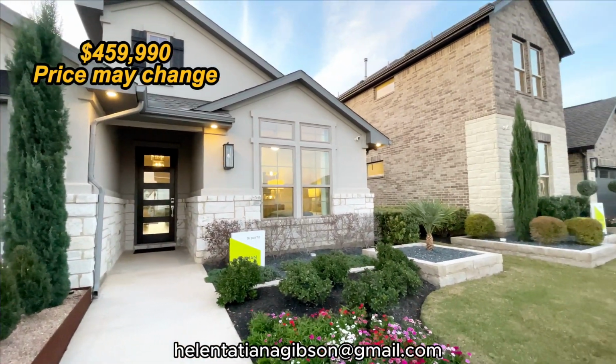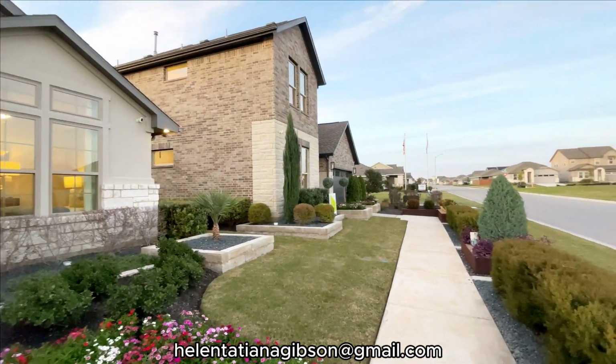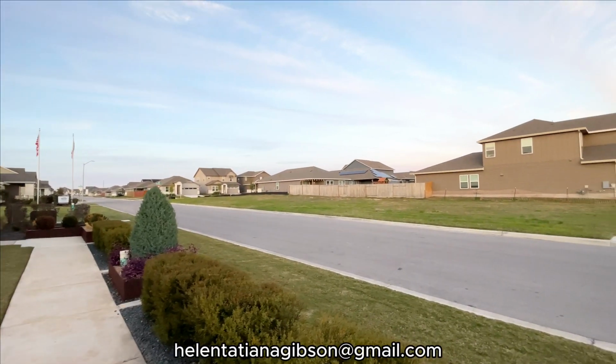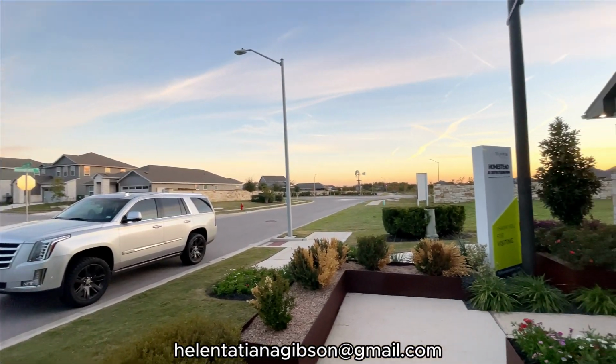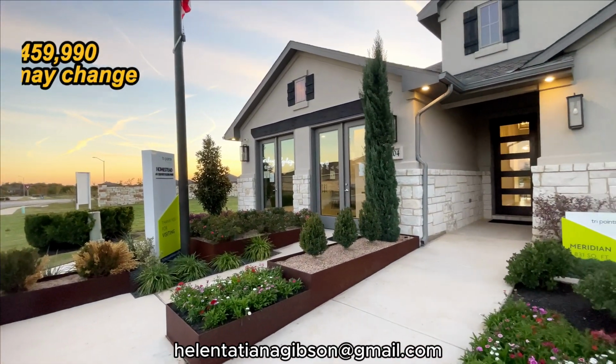so that way you're going to see what this neighborhood looks like. Remember, these are the model homes, so in front of this model home there might be other homes that the builder already built, or some vacant lots where they will build more houses. But this is the model home that we are exploring today.